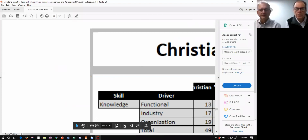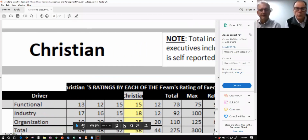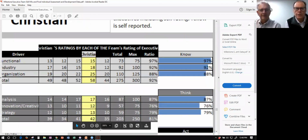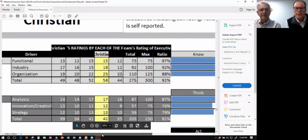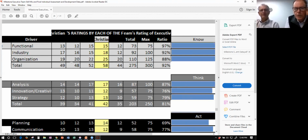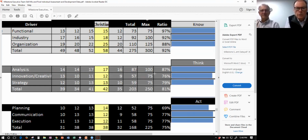This person, Carter, was the COO and was still functioning as a COO. But as you'll see, there's some concerns about his stepping up to the plate in that role. On the functional knowledge, the industry, and the organization, we see pretty high scores there, the total being 92% of all of those. Again, all of the other names are confidential. Only this person sees their own scores.